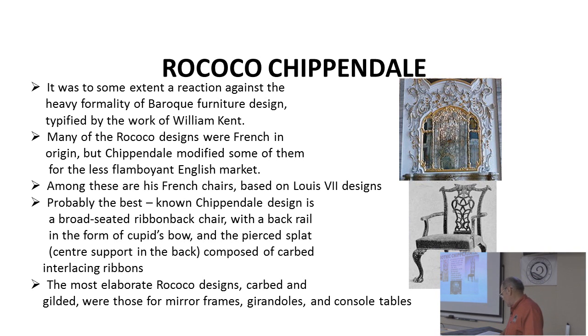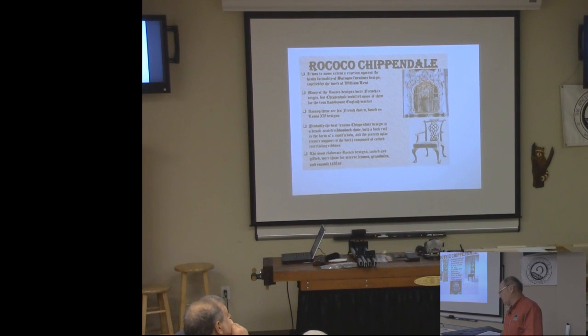But his carving abilities lightened up and lifted what they called the ponderous George I designs. It was big, massive furniture and all that sort of stuff, and he kind of lightened things up. And of course, working with the ball and claw foot.